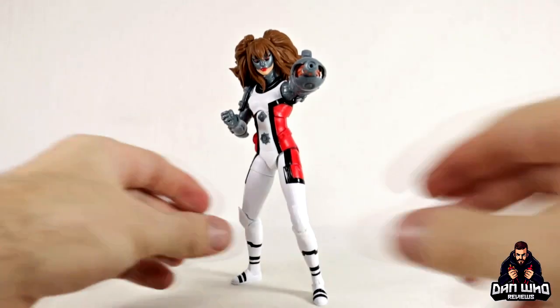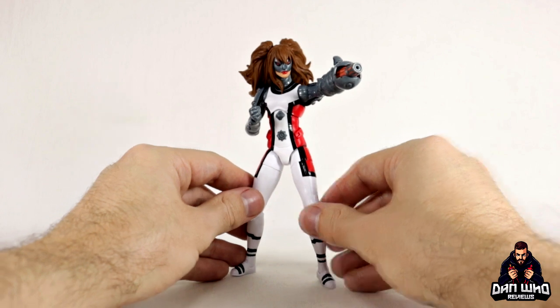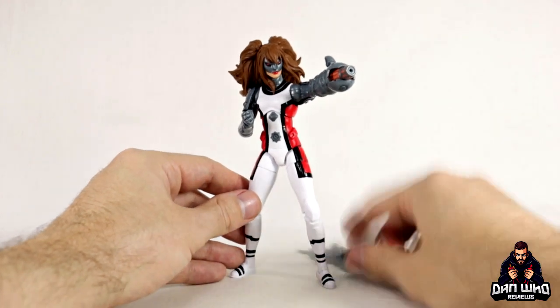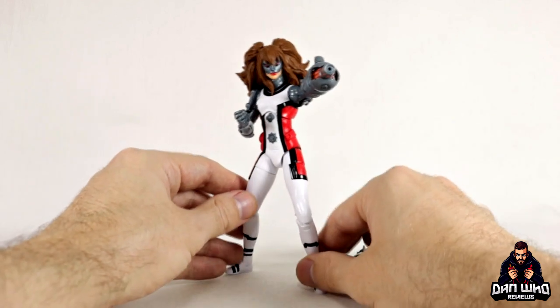But see what I mean? No matter which version you prefer, you can get her in some nice poses just by mixing and matching the accessories. So definitely worth a multi-buy if you want to display both versions on the shelf. Because yeah, she looks great, to be fair.